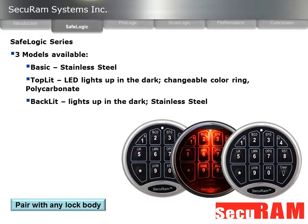And again, we've gone back to our stainless steel. All of our entry pads, except the Toplit, are stainless steel, so very, very durable and high quality. Any of these entry pads, SafeLogic Basic, Toplit, or backlit, can be paired with any lock body. So choose your lock body based on your boltwork configuration. Choose your entry pad based on the features that your customer requires.